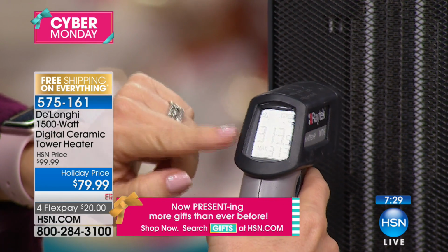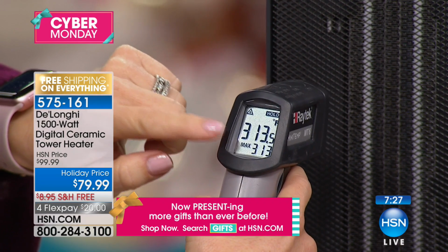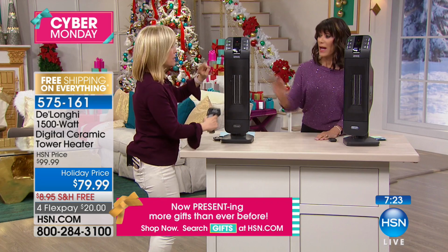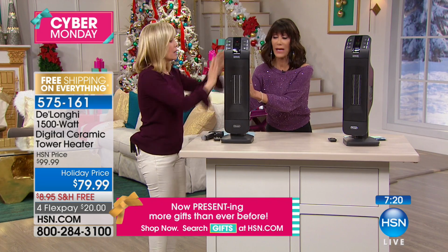313 degrees. Oh my. That's ceramic technology. That's instant heat and energy efficient. And by the way, you can still touch it. I mean, I think that's so important.